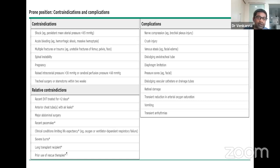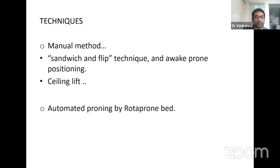any chest tube with air leaks, any major abdominal surgeries from the epigastrium to the lower abdomen, or recent pacemaker, severe burns or lung transplant patients. The complications are nerve compressions, crush injuries, and any dislodgement of the ET tube, diaphragm limitations, retinal damage, transient reduction in arterial saturation, vomiting, transient arrhythmias. These will be discussed in detail in further slides.